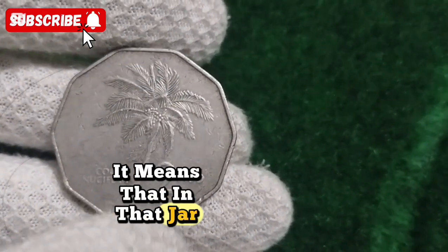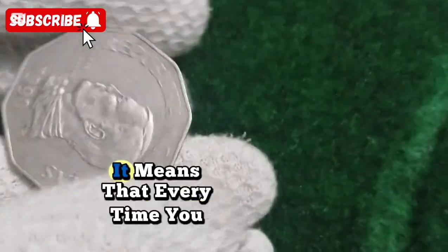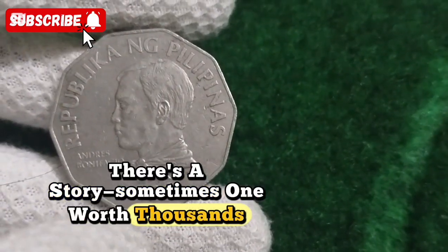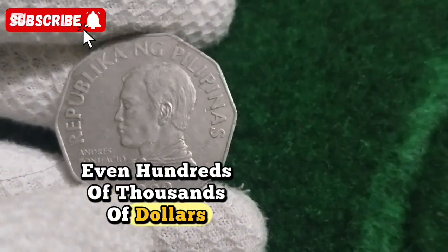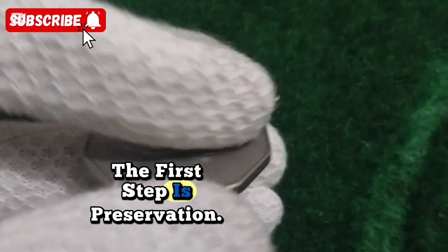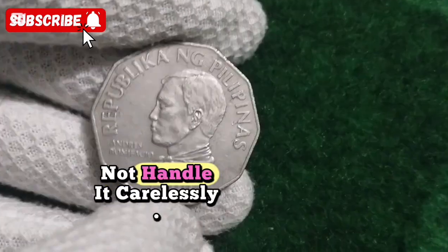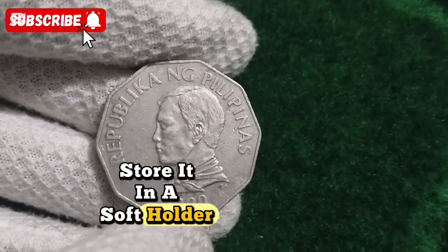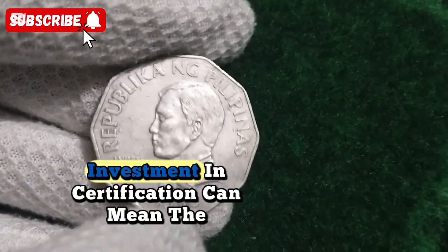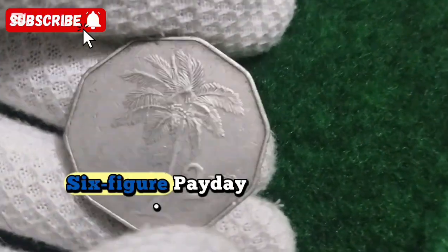It means that in that jar of old coins lying around your house, you might be sitting on a hidden fortune. It means that every time you look at a coin, there's a story, sometimes one worth thousands, even hundreds of thousands of dollars. If you're lucky enough to find a 1992 piso coin, the first step is preservation. Do not clean it, do not scratch it, and do not handle it carelessly. Store it in a soft holder or capsule. Then get it professionally graded. A small investment in certification can mean the difference between a few pesos and a six-figure payday.